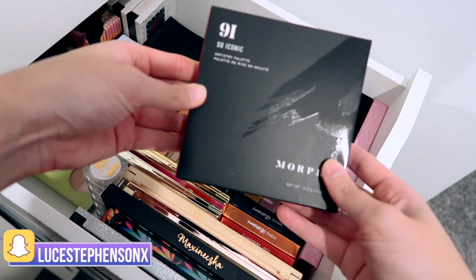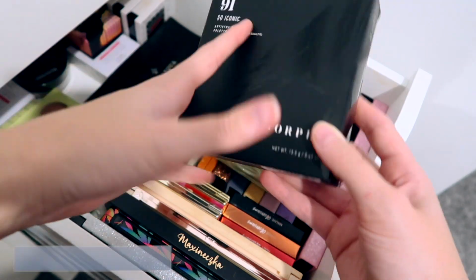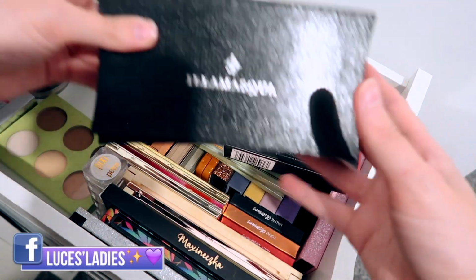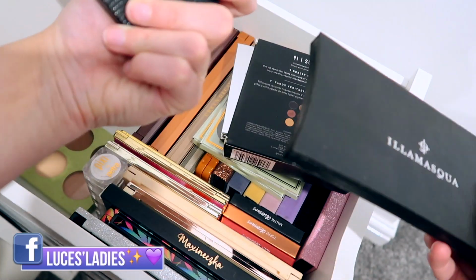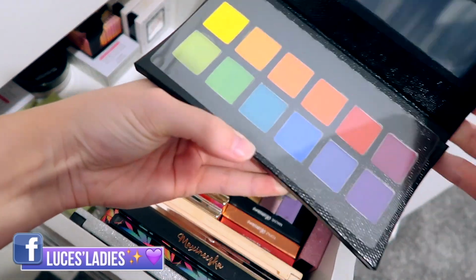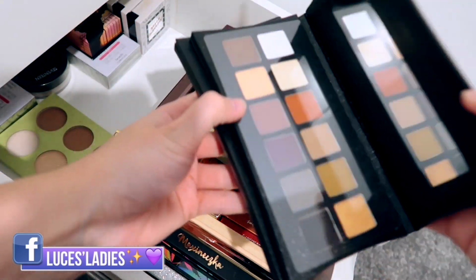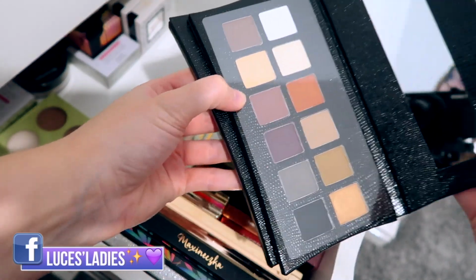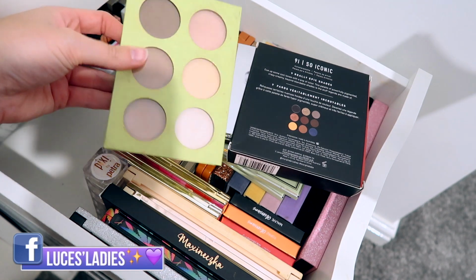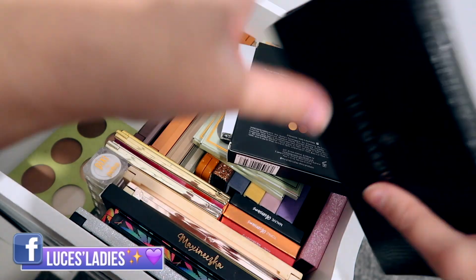And we have one from Morphe, which is the 9 Eyes Iconic Artistry palette. Again, another one that I've not tried. And then we've got two from Illamasqua. We have the experimental one and we have the elemental one. So one is more colourful like this, which I'm definitely going to have to do one palette tutorial with, and then the other one is more natural. And then back here I have just a little contour palette from Pixie, and then back there I just have kind of backups of stuff, so that's not really eyeshadow.